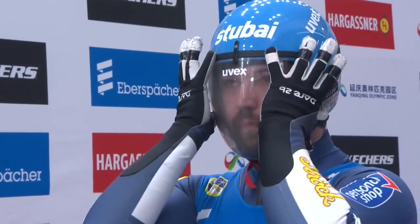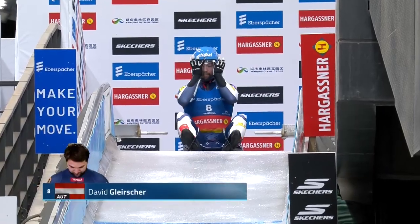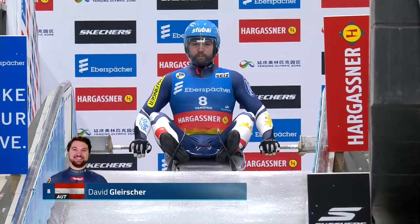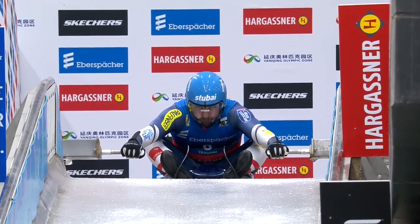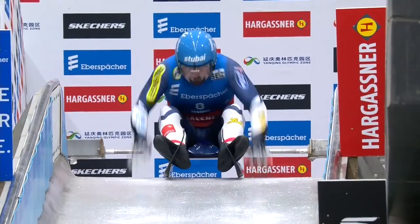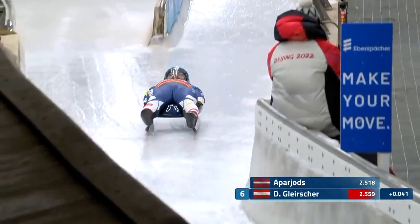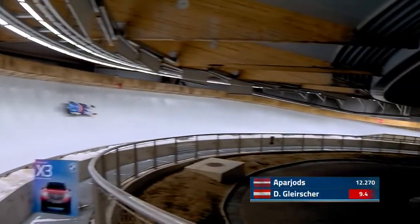So here we go. Austria's David Gleirscher, 2018 Olympic champion. Your teammate. What's he said about this track this week? He had some really good runs and some really bad runs here in training, but I think he usually does good in races, so let's hope he does a good job today. Yeah, both those Gleirschers, they're great competitors, aren't they? They are. As their father Gerhard was, another great competitor, a great mind for racing.